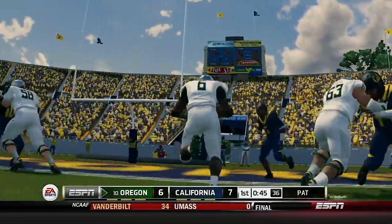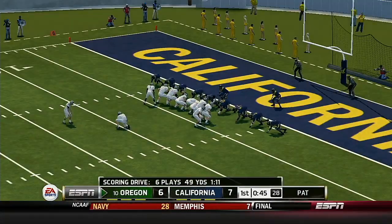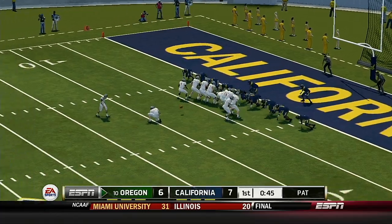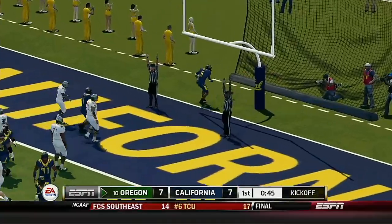Nice job by the offense to get the final few yards to the end zone. Yeah, they knew what play to call for in that situation and made it work. Here's the PAT to tie this thing up. He makes the PAT.